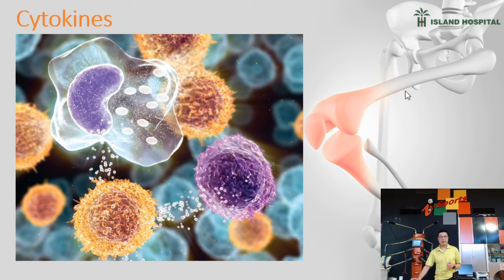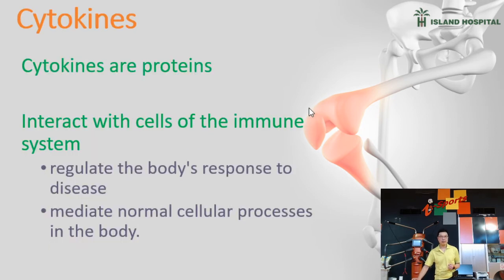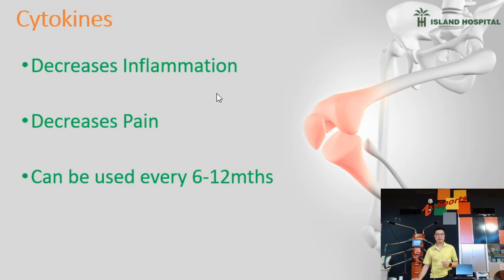Okay? Cytokines are very similar to PRP. Cytokines are manufactured and can be bought. This was popularized by Kobe Bryant at one stage. I know he's passed away already, but when he was playing, he used to have PRP injections almost every 3 to 6 months to keep his knees going. That's why he played in his early 30s and he was actually a very good player. So for those of you who know Kobe Bryant, play basketball. So they are proteins, they interact with the immune system and regulate the body's response to disease. And so you will feel a lot better with much less pain once you have PRP injections. Cytokine injections. So they decrease inflammation, they decrease pain, and they can be used every 6 to 12 months.